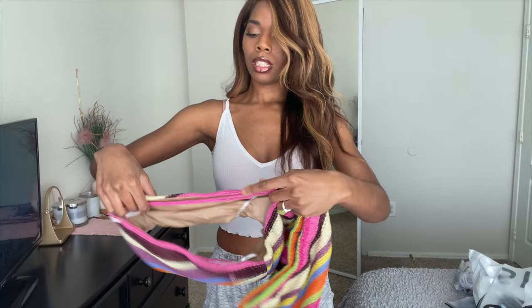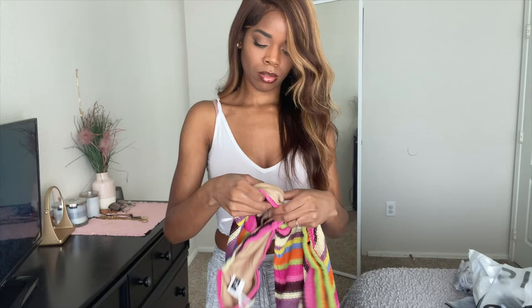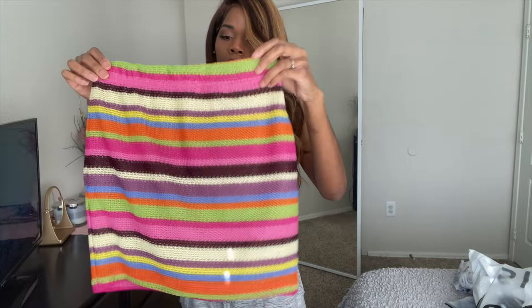Okay, so here's the first item that was in the bag, and I'm looking kind of excited because I know exactly what this is. It's the only outfit that I got that was this color. Ooh, this feels like really good material. Okay, so it's a two-piece. This is the top. It looks kind of small. So yeah, this is the top, and these are the shorts, I mean the skirt. So let's try this on real quick.